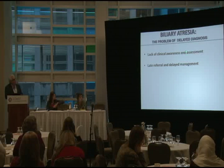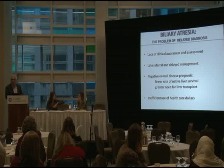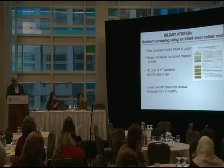So there's a lack of awareness, late referral, and delayed management that has a poor prognosis: a lower rate of native liver survival and a greater need for liver transplant, like that kid I showed you. And clearly this is more costly, not just in terms of cost to the families, but healthcare dollar costs.